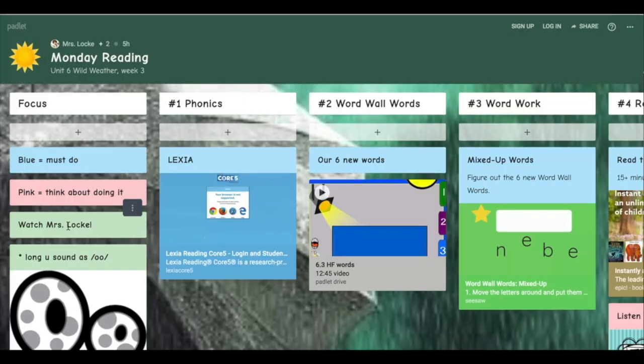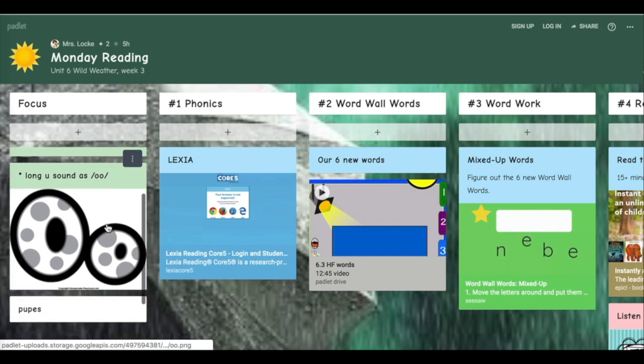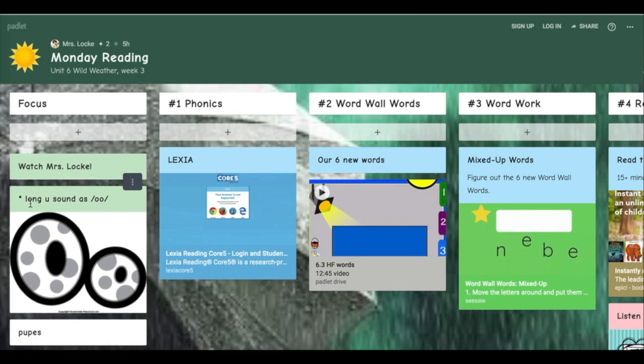And this is everything that I would like kids to do for Monday. Again, blue, must do, pink, think about doing it. And just parents, so you know, there might be a video here from me. And if there is, it's probably just telling your child some directions for today or maybe talking about the sound of the day. And then down here, I'm showing you that the long U sound, as in ooh, is the focus. Number 1, phonics. Lexia.